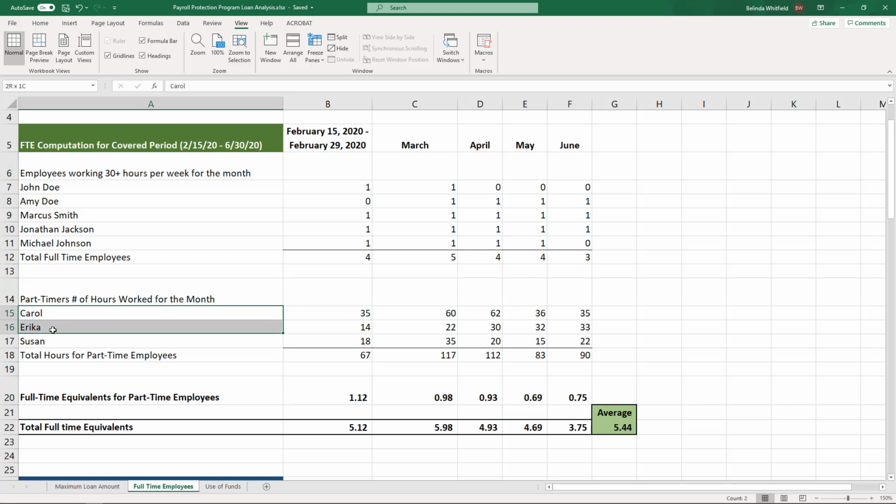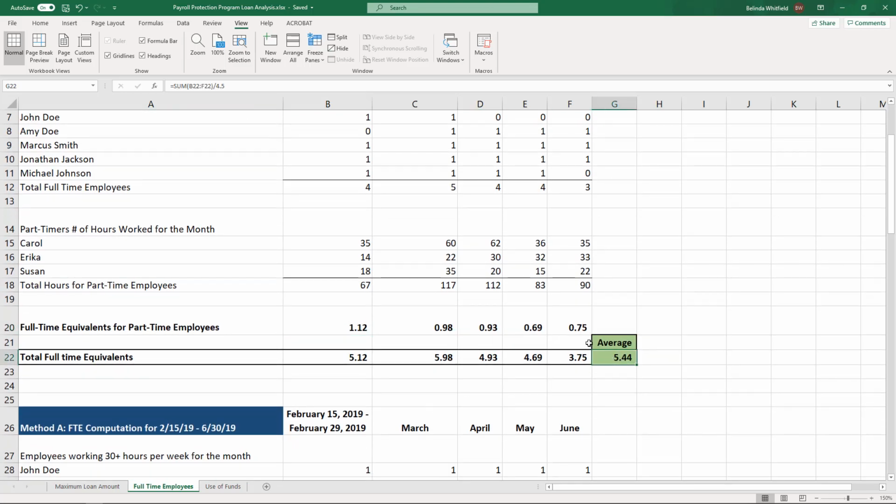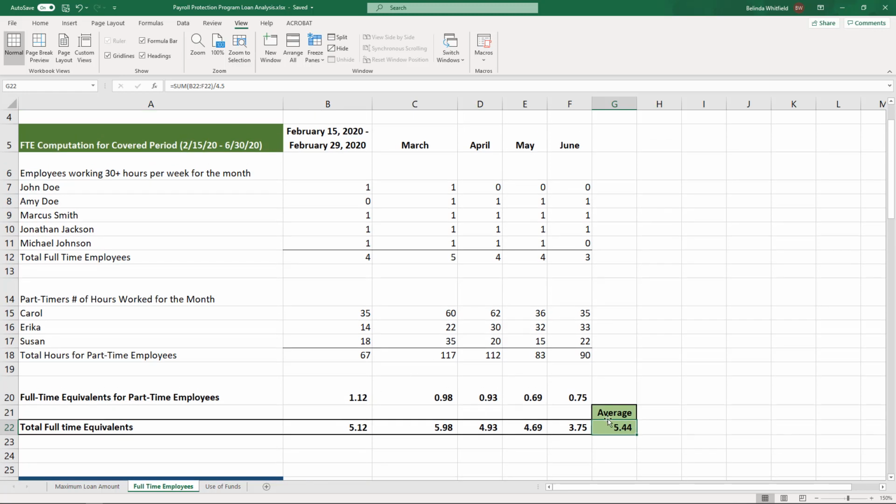So here we're listing each part-time worker's name and the number of hours that they worked for each of these periods. So keep in mind, this is half a month up in here. We're only counting half a month's worth of hours there. Okay, and so here we're looking at what that equals on a full-time basis. If this group of people were considered one person, that's a little bit more than a full-time employee. Okay, so this calculates what your average is for this particular period. So that's the first calc we want, your average full-time equivalents for this time frame.